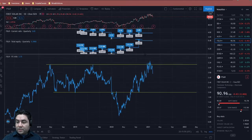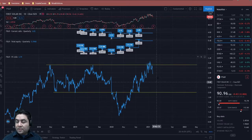Now jumping into the price to sales, there is a different range. It's currently at a price to sales of 3.12 and the lowest case scenario should be 2. As a kind reminder, the best case scenario for the price to sales could be 1 or less. But currently, because we have a very high market, we just need to focus on the new realities. By the time I'm recording this video, it closed with the price to sales at 2.75.